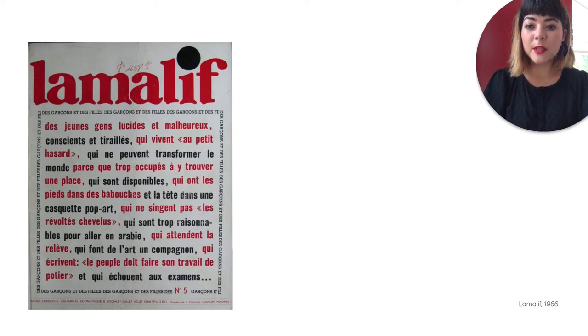This cover was published in July 1966, and that was when the military service was made compulsory for Moroccan men aged 18 plus. So I suppose that's what the text is referring to. But visually, you can also feel the modernist influence using a limited color palette and a type-heavy composition.